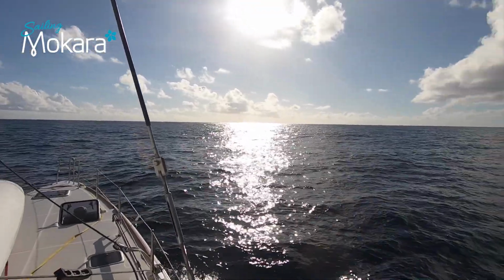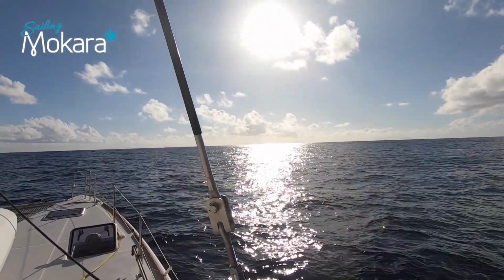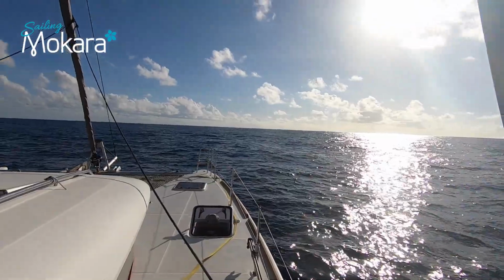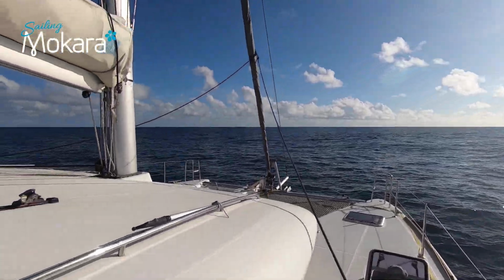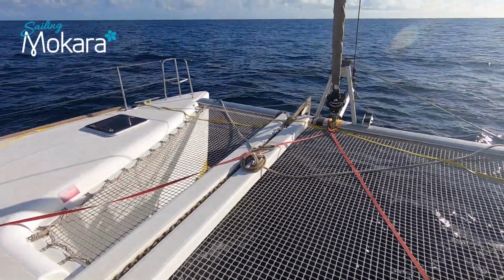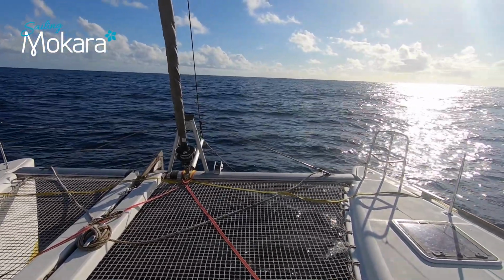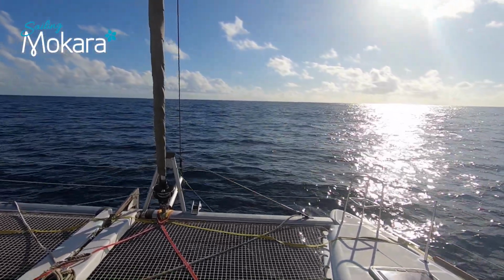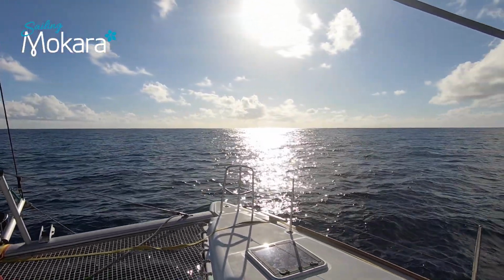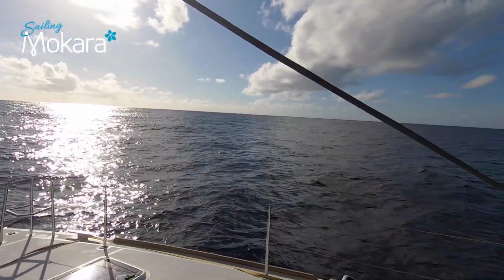We have zero wind. Well, I'm exaggerating. We have 5 knots of wind, which means that's true wind speed, which means with our apparent wind, we have no wind. So we have no sails up. I think we're about 400 nautical miles away from the Marquesas now, so we've been running the engine for about 20 hours, no, maybe a bit less, 18 hours now.